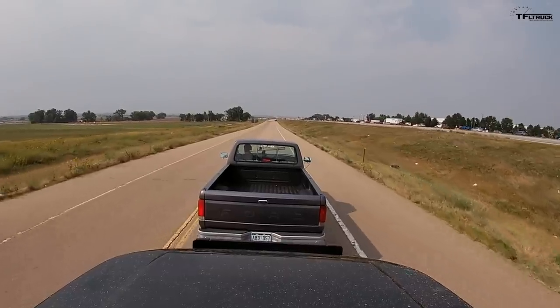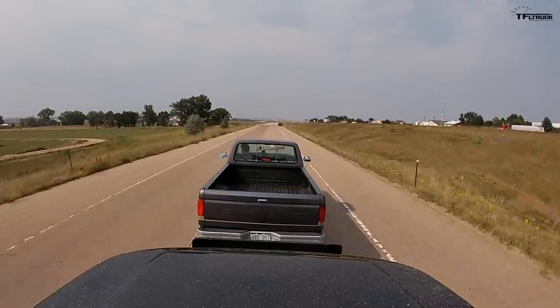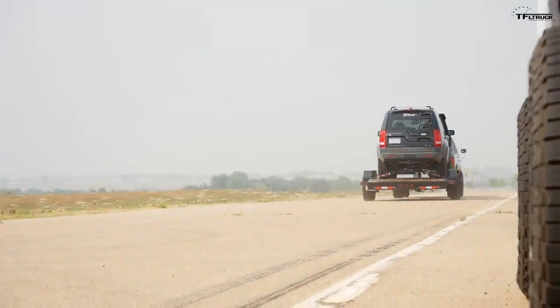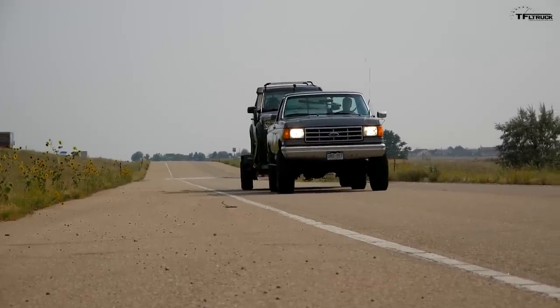I don't have a lot of RPM. I'm flat out, 35 miles an hour. I am going to space, okay? 45. I can't do it. Hey guys, I reached 48 miles an hour, but I couldn't do it anymore.